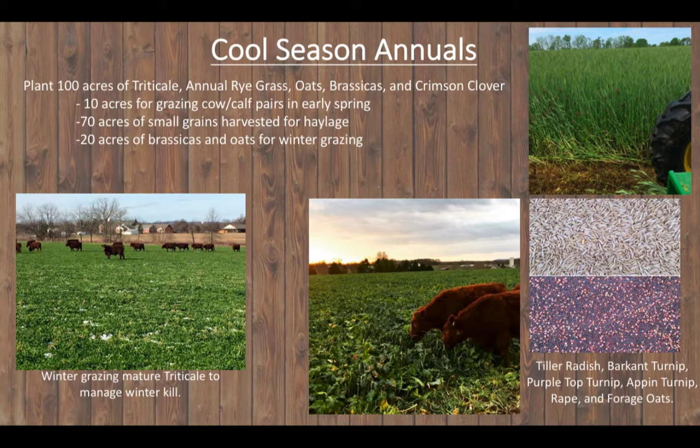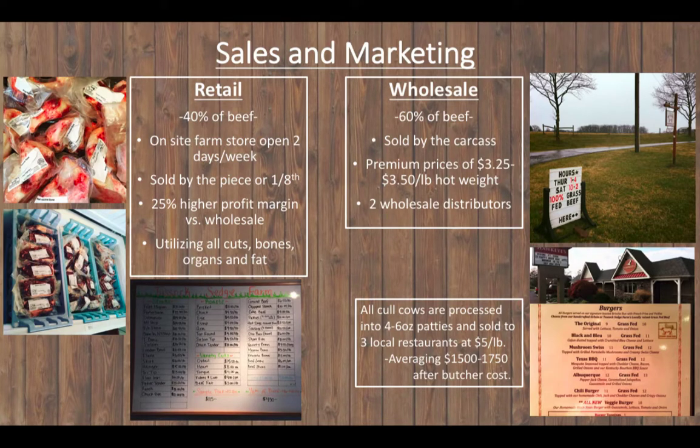10 acres are set aside for cow-calf pairs for grazing in the early spring. Then we do 70 acres of small grains harvested for haylage of triticale, annual ryegrass, and crimson clover. And we have 20 acres of brassicas and oats that we graze our stocker cattle on. We use a mix of Tillage radish, Barkant turnip, and purple top. We like to have an oat component in that to add fiber, and they also have free choice dry hay just to keep their rumen tight.